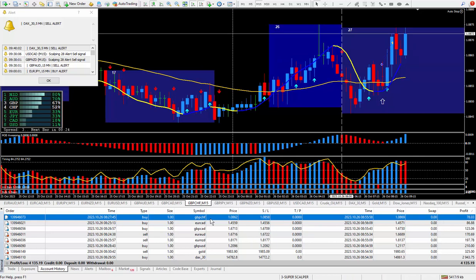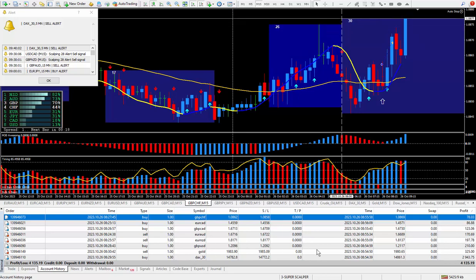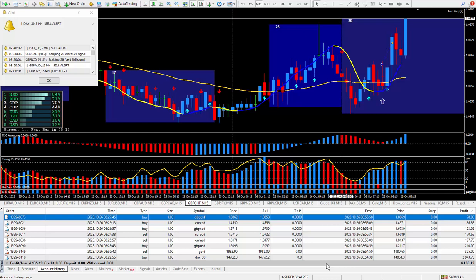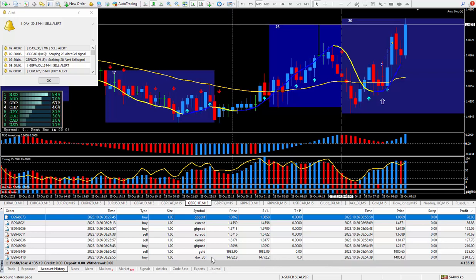And as you can clearly see, Forex pays okay, but if you want to make more, well, you got to get into the indexes and the futures that move a lot more, especially this DAX 30. Could even do the DAX 40 if you have that on your platform. They both move a lot and pay a lot.